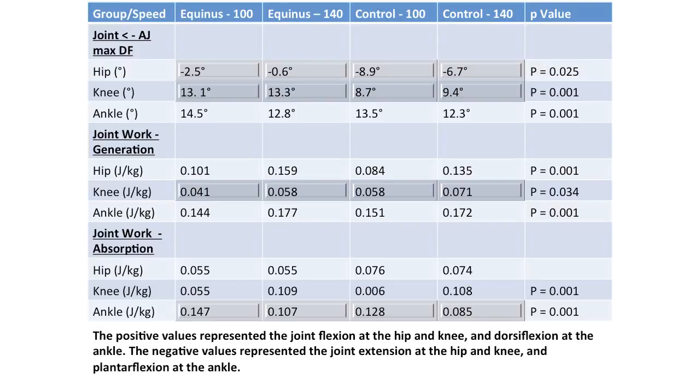The areas that are highlighted or darker are statistically significant. So for the joint angle at ankle joint maximal dorsiflexion, the hip and knee were shown to be statistically significant. The knee showed statistically significant joint work generation, and then joint work absorption was noted to be significant for the ankle. Positive values represent joint flexion at the hip and knee and dorsiflexion at the ankle. Negative values represent joint extension at the hip and knee and plantar flexion at the ankle. But this is a summary of the prior slide's findings.